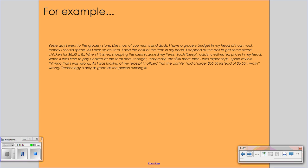So what happened to my grocery store experience? I had a budget of $60-ish. And then I was buying chicken that was $6.50, but she accidentally rang it up for $65. What happened there? How did that happen? How does someone make that mistake of $6.50 to $65? Courtney, how does that happen? There is $6.25. I think she mistook the five because she was supposed to put it after that dot.